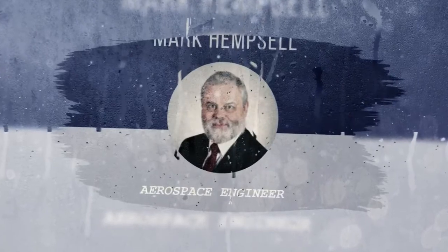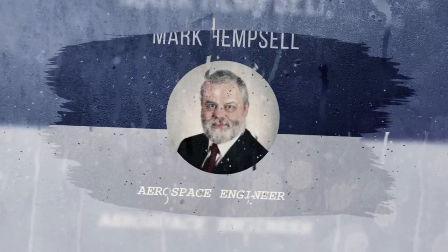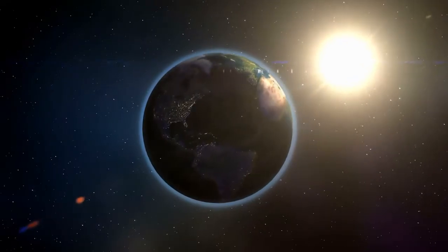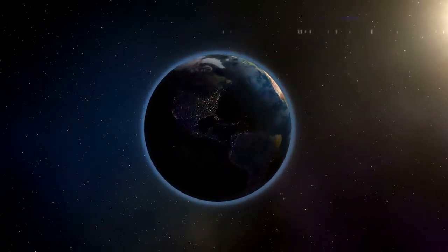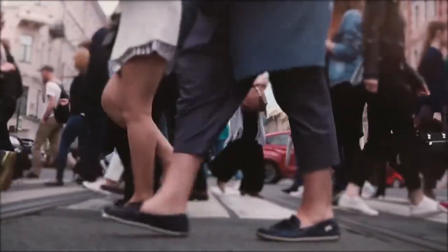Mark Hempsel, an aerospace engineer who works for a private British aerospace company, Reaction Engines, has conducted a full-fledged study on the possibility of building a planetary replica. His work is published in the Journal of the British Interplanetary Society, JBIS. Hempsel opines that it is not necessary to replicate Earth to its exact size in order to build its replica. We can do just fine with a smaller size replica.